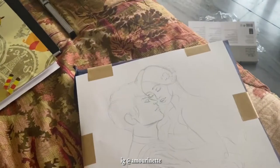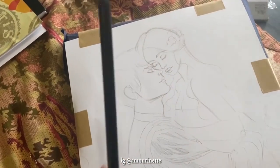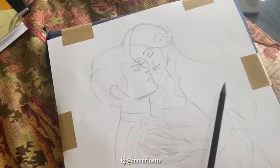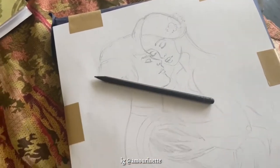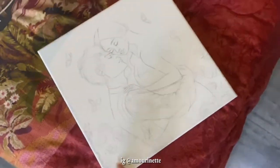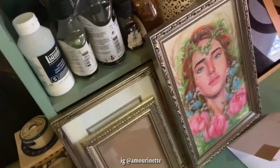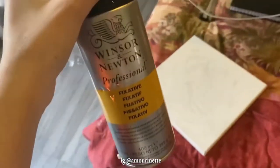So now I'm just going to be redrawing again, and I'm not going to put too much pressure, just a light but enough pressure onto the drawing. Okay, so I just got done transferring the sketch right onto the canvas. And now what I need to do is to cover up the sketch using a fixative.